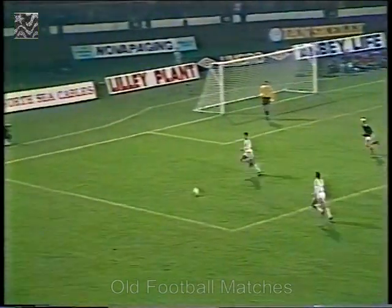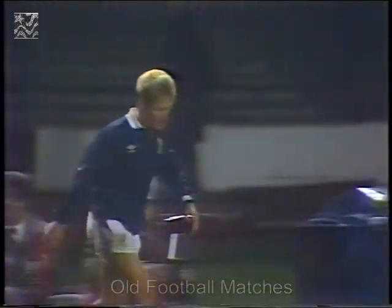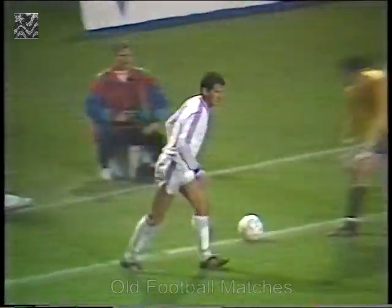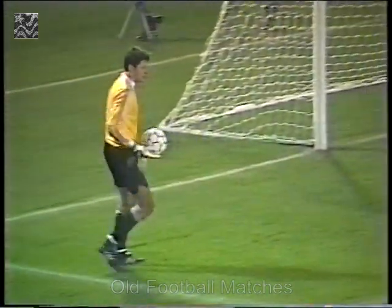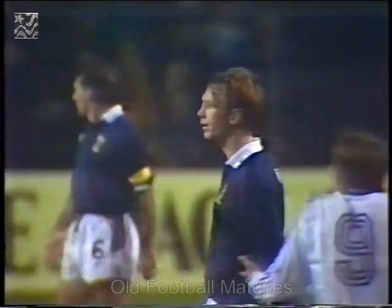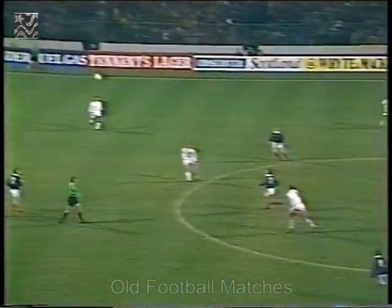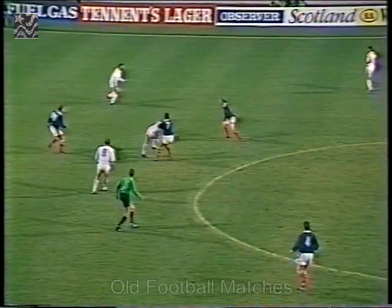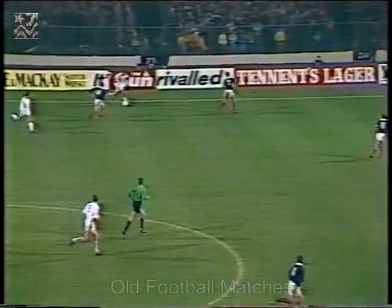Going up with Radanovic, the ball bouncing through. Johnston will try to keep the ball in play. Jozić content to let it run to the goal. Trying to lay that down for Speedie, it didn't come off, perhaps too late in the match to try to be quite so delicate with the pass.